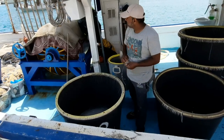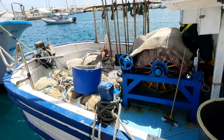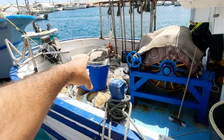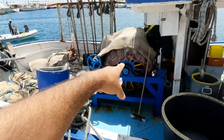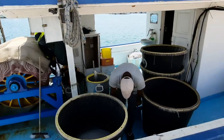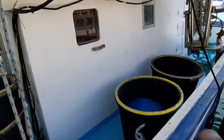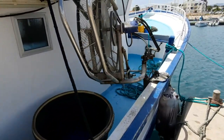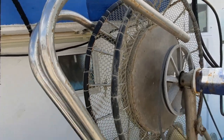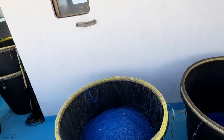He's also fixing some of the hooks. Need fixing, there's some broken. And there's the nets. Let's go out on this turn table here. And here they are. They go out on this. That's what the nets go out on. There you go, hundreds of hooks. Look.